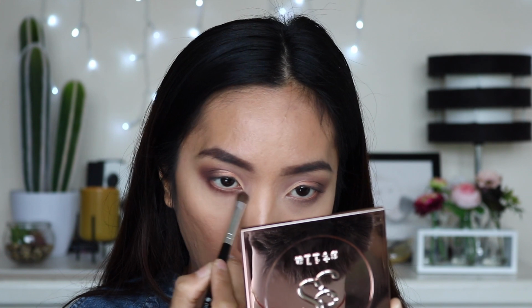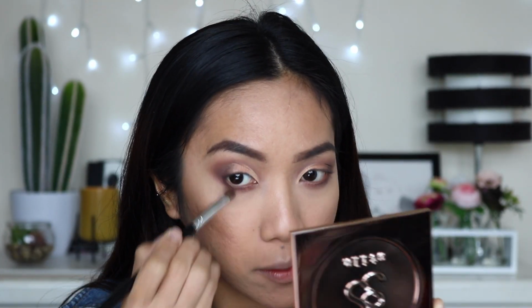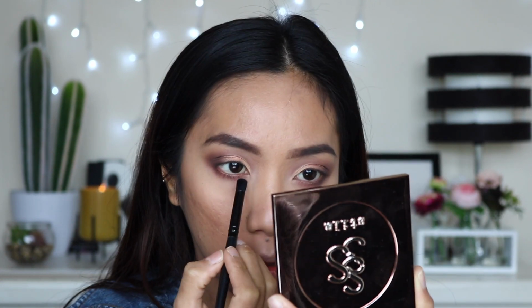Now for the lower lash line, I am going to use this burgundy shade and pop that all over the lower lash line, and kind of connect that on the outer V as well. And to darken that, I'm going to go with that dark brown just on the outer V. And we're going to bring a little bit of that peach shade on the lower lash line, so just about there.